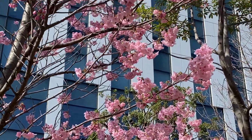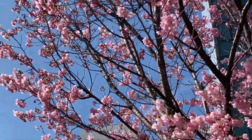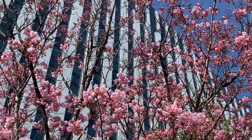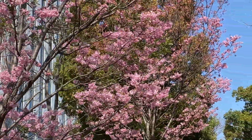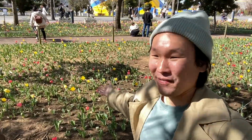Growing up in Canada, spring was never my favorite season because it always snowed, or it was slush, or it was like constant rain. Whereas here in Tokyo and in Japan, getting to live here, I can really appreciate spring because there's just so much more beauty here. I mean, with the flowers in March, I get to actually experience spring in March instead of 2 months later in May, which is huge.